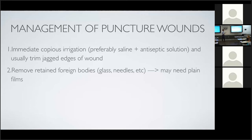The other principle is just removing foreign bodies. So if there's glass, needles, etc., if they need plain films to look for those foreign bodies, do that.